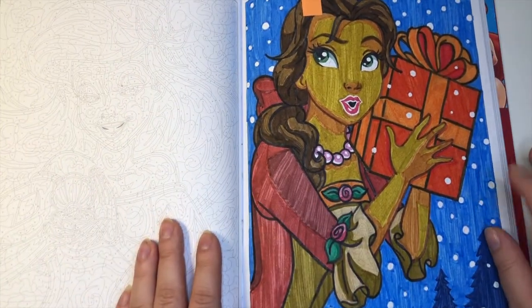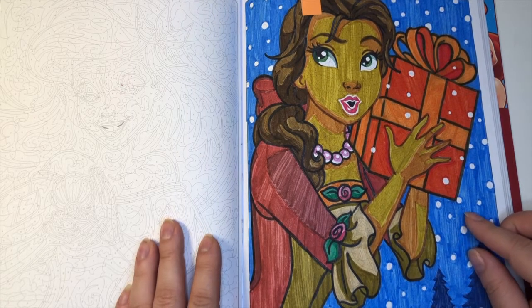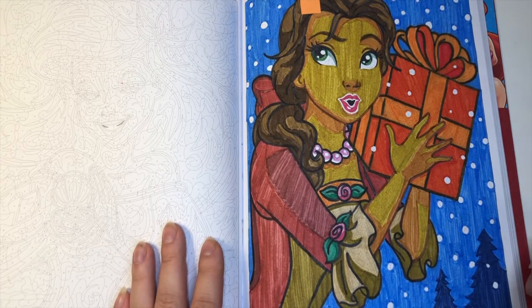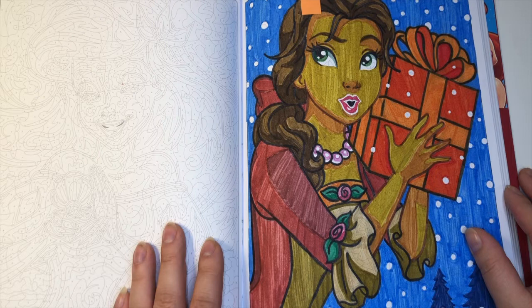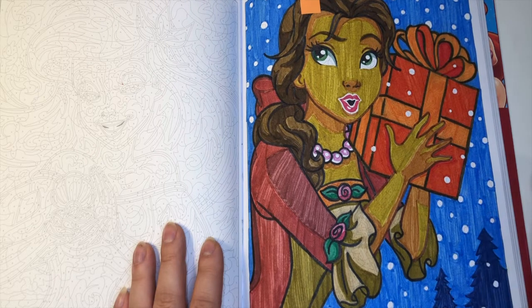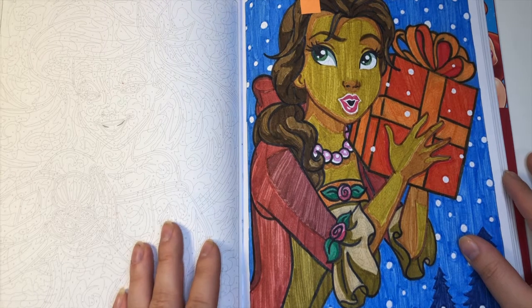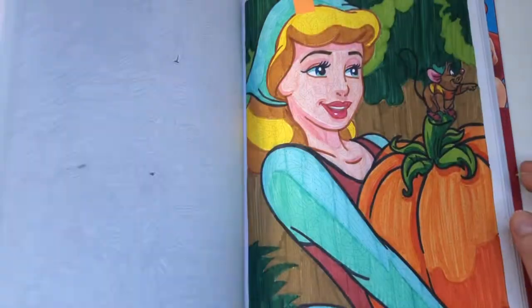We have Belle. I forgot to outline her lips. It's not supposed to be in white, so that is my bad. She is not intended to have white lip liner. And then I also kind of messed up her skin color, but I still think it looks fine. This was a nice holiday one, even though I did it in March. That's fine. I was just, I guess, in a festive mood last March.